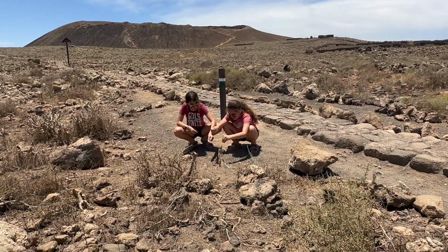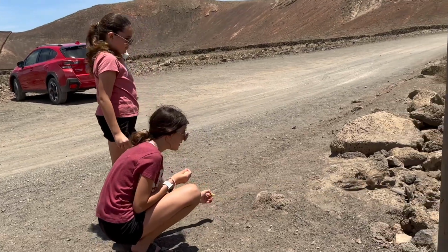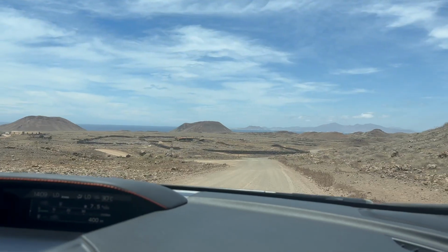Needless to say, we thoroughly enjoyed feeding the chipmunks. And we fed them every last snack we had in our car. And on to the next spot. So now we're headed to some sand dunes, and we'll probably stop for a little something to eat as well.